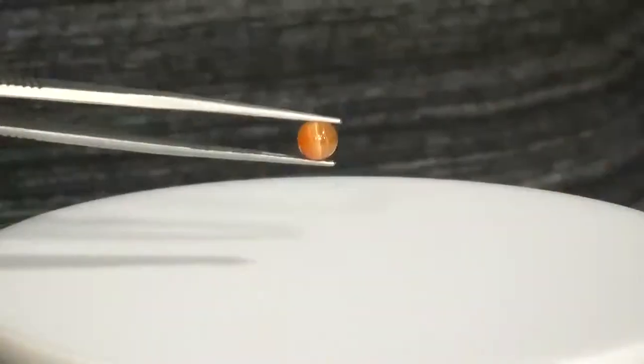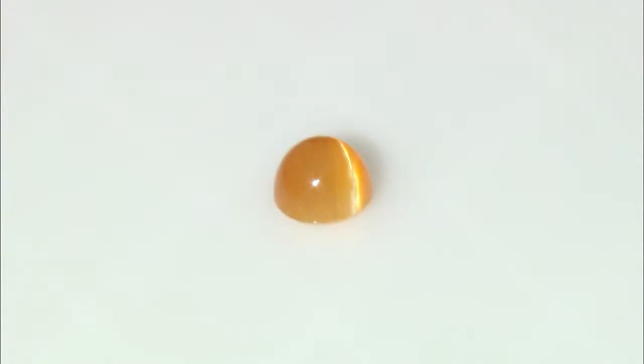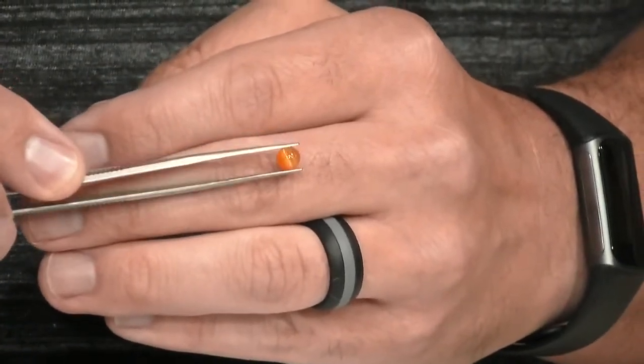I apologize. But this really does have a crisp cat's eye on it, which is what you want in this, because you don't want a sloppy cat's eye. You don't want it to be fuzzed out. But this one, as you can see in the beauty shot that's going, and when it's in the tweezers, it really does have a nice crisp cat's eye on it.